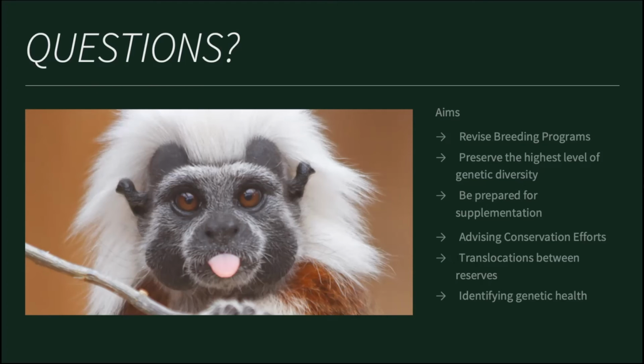So they do get transported around quite a bit. Same in North American zoos. They also have the AZA, which is their version, and then the same with South America. So they do get switched around.